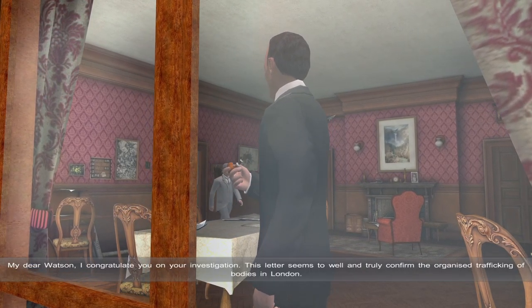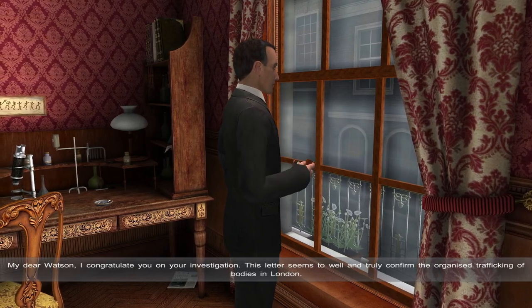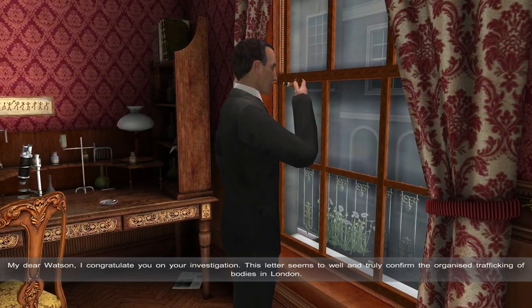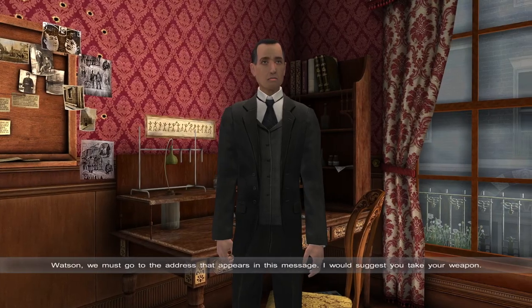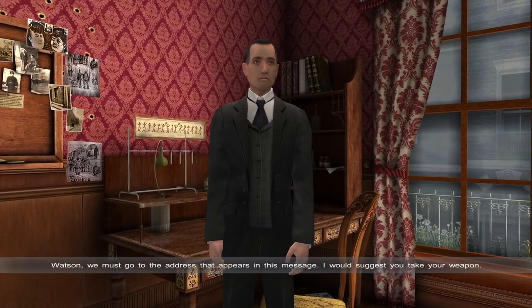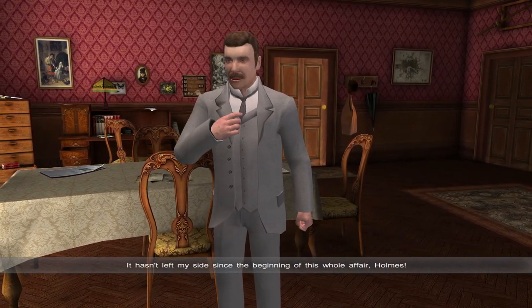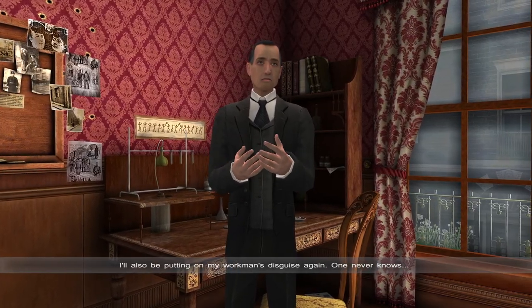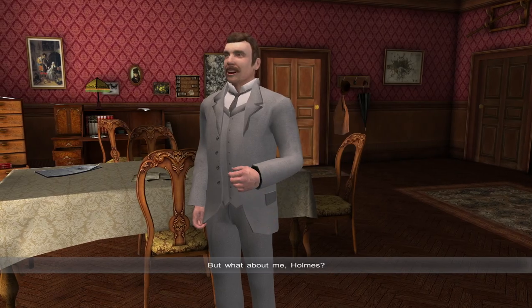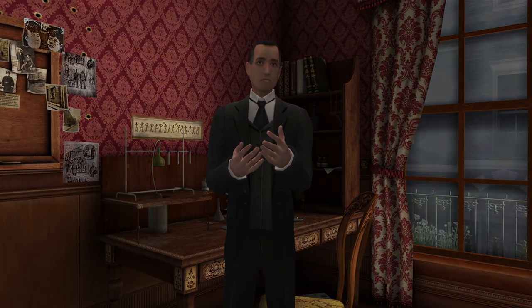My dear Watson, I congratulate you on your investigation. This letter seems to well and truly confirm the organized trafficking of bodies in London. My God, how dreadful. Watson, we must go to the address that appears in this message. I would suggest you take your weapon. It hasn't left my side since the beginning of this whole affair, Holmes. I'll also be putting on my workman's disguise again. One never knows. But what about me, Holmes? Stay as you are, Watson. At worst, you can pass as my employer.